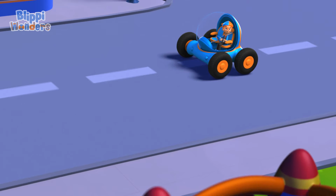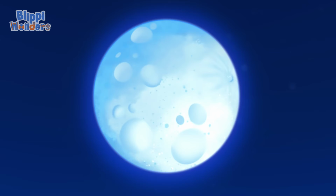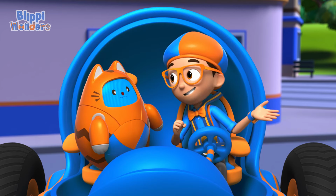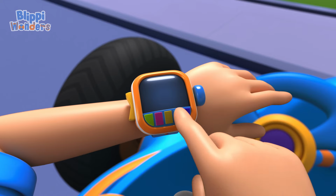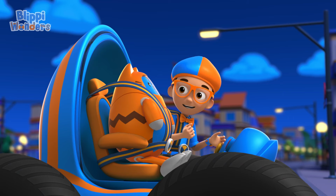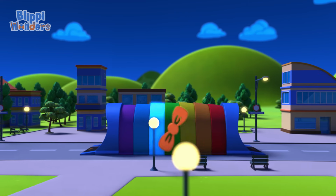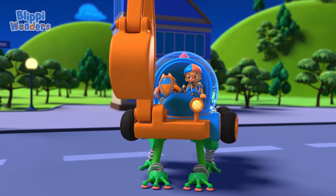Whoa, Tabs! That bouncy castle is out of this world! I wonder, what would it be like to bounce on the moon? Great idea, Tabs! We can go to the moon and find out! I'm gonna need a rocket booster, excavator arm, and frog legs! Jets, excavator arm, frog legs, confirmed. Okay, let's go explore! The Blippi Mobile is ready to blast off for adventure.